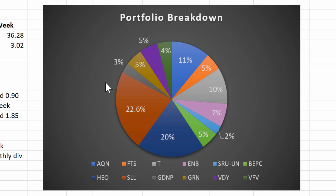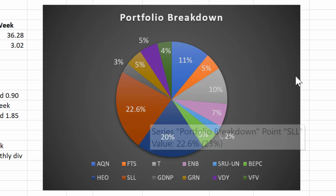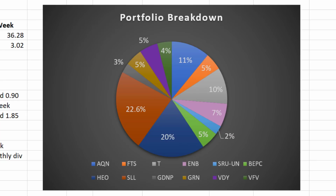So we can now see that H2O and Standard Lithium only take up around 40% of the portfolio, which again is not great. It is a little bit risky to have this much in 2 stocks, but these are great long-term plays that I'm planning to hold for years to come. So again, I'm fine with that right now, and we're just bringing them down slowly as we add to other positions more aggressively. So here's the breakdown. We've got around 11% in Algonquin Power, as well as 10% in TELUS, and around 5% to 7% in most of my other stocks, a little bit less in the growth stocks and in ETFs.